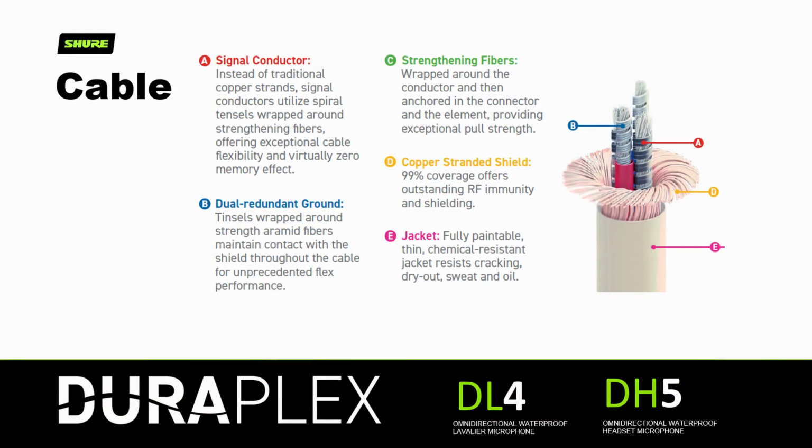What the TwinPlex cable offered us, or I should say the Plex cable, now that it's been adopted into the DuraPlex product family, is a redundant ground for the first part. So we have the item D here, the copper stranded shield. That's the main shield that we use for the RF immunity and shielding. But we also have this dual redundant ground. So there are these tinsels wrapped with strengthening fibers, so that if you get a break in that primary shield, the electrical signal can still travel along this dual redundant ground and you maintain your RF immunity and your shield continuity. It means that in order for that cable to fail, you would have to break both the primary and secondary grounds at the exact same point to break your shield continuity.